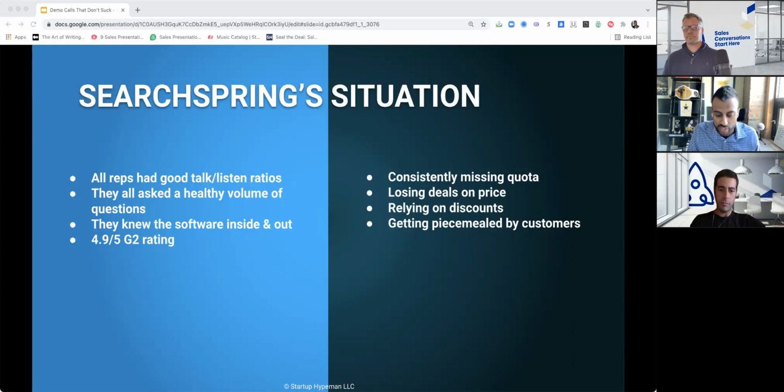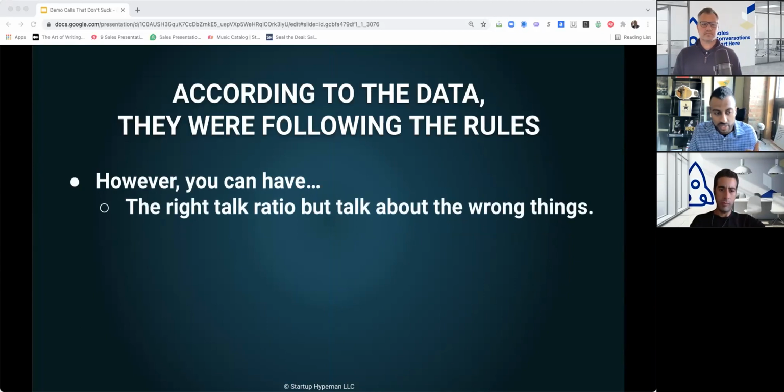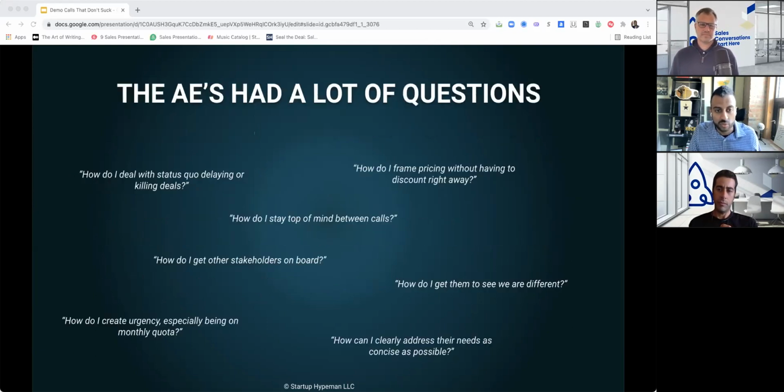So this was the challenge they were facing. And according to the data, they were following the rules, as you saw. But here's the thing. You can have the right talk ratio, but still talk about the wrong things. You can have the right number of questions, but still not get quality responses. And you can have a highly rated product, but that does not mean it's going to sell itself. That was where they were stuck, because the salespeople, the AEs, had a ton of questions. When I first met with them, this is what they were saying. How do I deal with status quo, delaying or killing deals? How do I stay top of mind between calls? How do I frame pricing without having to discount right away? How can I get other stakeholders on board? These are the different questions that they had.